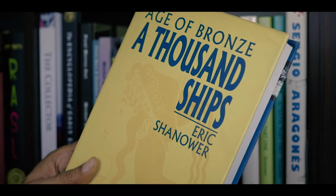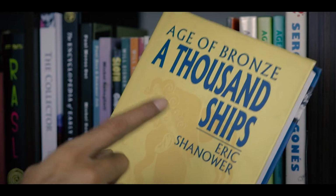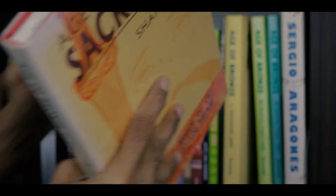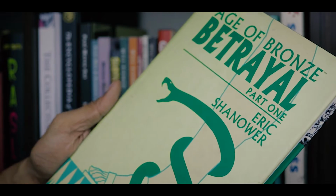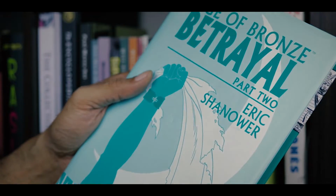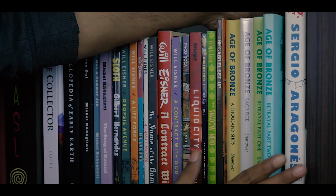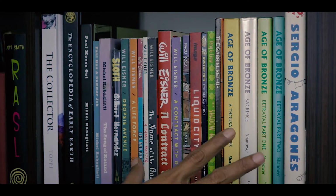Unfortunately, it seems to be on hiatus, so there are only these 4 volumes. Volume 1, 1,000 Ships, Volume 2, Sacrifice, Volume 3, Betrayal Part 1, and Volume 4, Betrayal Part 2. I've heard that this series is returning, and this time in color, and I can't wait to continue with it.